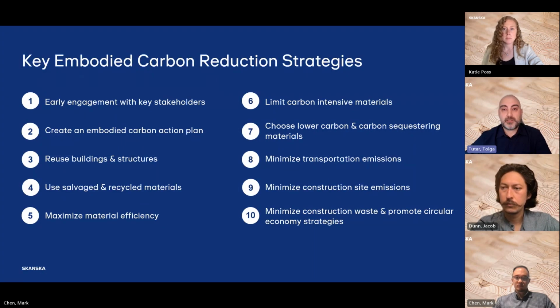Using bio-based products that sequester carbon can significantly impact the overall low carbon story of the project. While timber and mass timber might be the first options that come to our mind, other carbon negative choices like cork, bamboo, hemp-based or mycelium-based products are other alternatives. But for bio-based products, it's important to underline that selecting and procuring products that are sustainably harvested is important to avoid negating their positive environmental benefits.